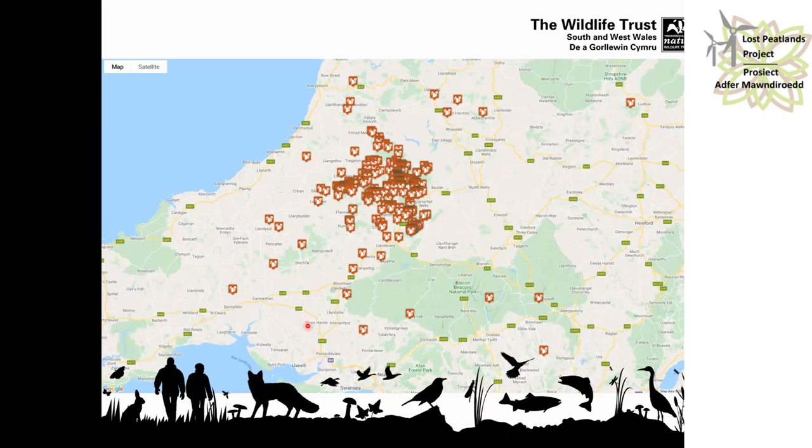There are some further down South Wales. Some of these are historical ones. So if you go onto our website, you can hover over each of these or click on them, and you can get more details. You can see when the sighting was, things like that. Obviously, most of our sightings are clustered around this Mid Wales zone, the focal site zone.